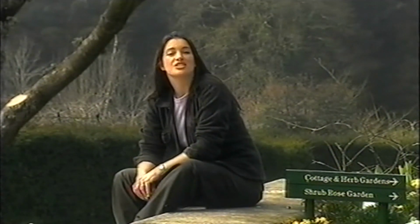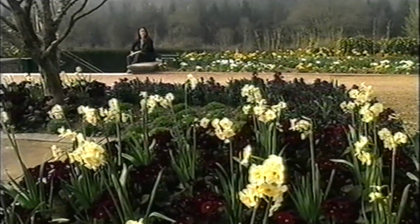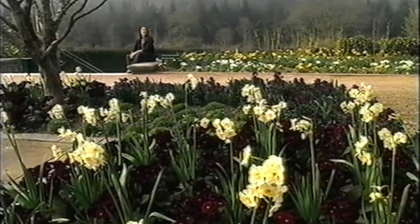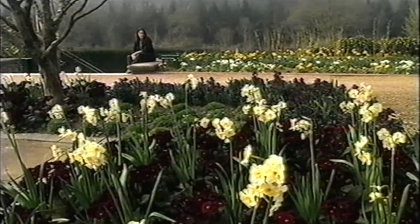Warm winters and soggy summers. Well, the West Country weather certainly brings its own gardening challenges. But in this valley lies the most westerly of the Royal Horticultural Society gardens, Rosemoor, where a North Devon cow field has been transformed into one of the most popular and beautiful of all show gardens.